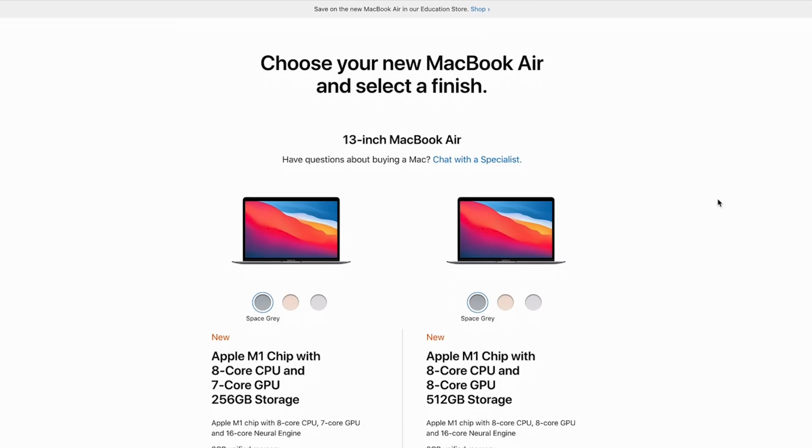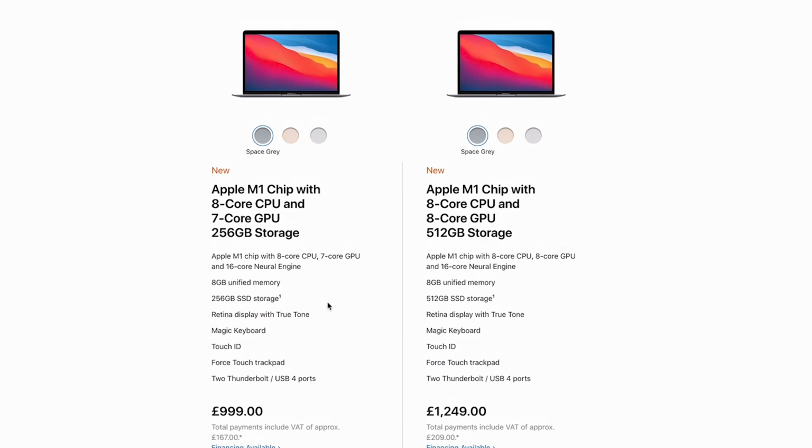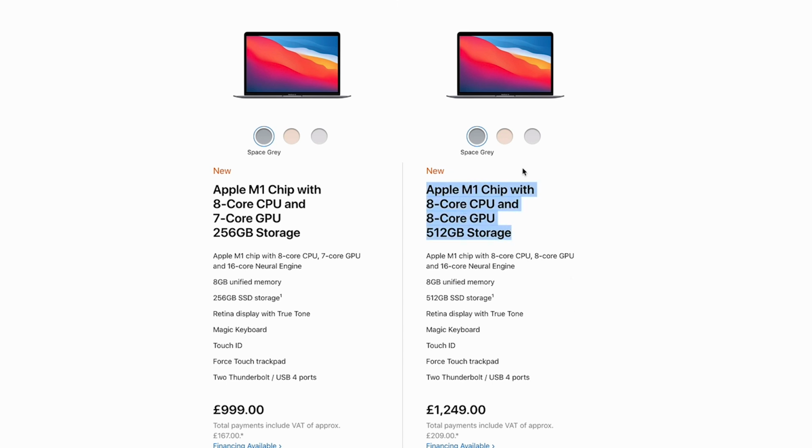Now, the pricing on the MacBook Air hasn't changed much either. So you're getting this new processor, and it starts at £999 here in the UK, and that's for the 8-core CPU, 7-core GPU, 256 gigabytes of SSD storage and 8 gigs of RAM. Now, you can take it up to £1,249, and you get an 8-core CPU, an 8-core GPU, and you get 512 gigabytes of storage, which is pretty good.